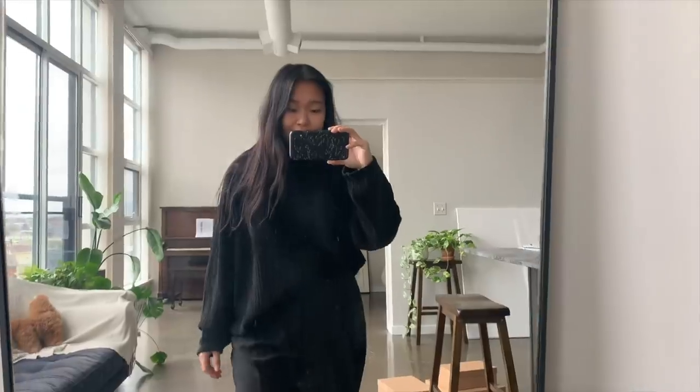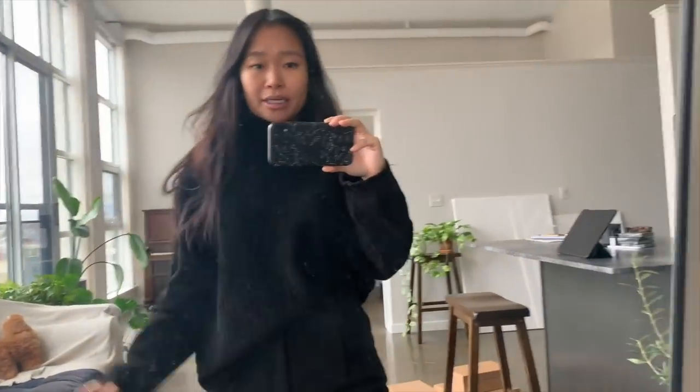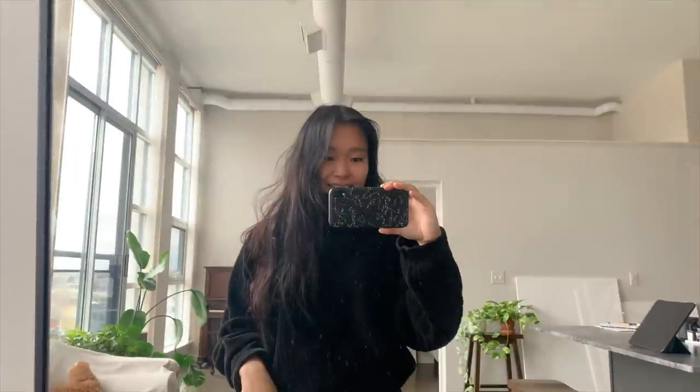Some errands now before my hair appointment at 2. For today, I'm just wearing this super old like dad turtleneck that I thrifted a long time ago. This is one of my go-to knits for the fall winter because it's just super oversized and I think it looks really flattering. I can't believe this is gonna be the last time I have long hair in a while.